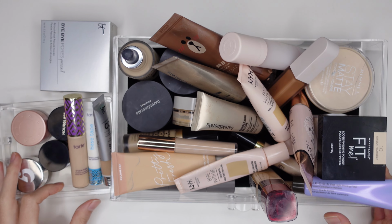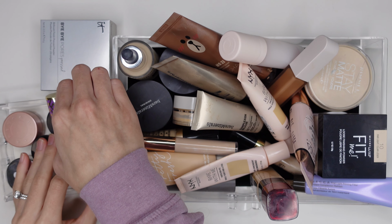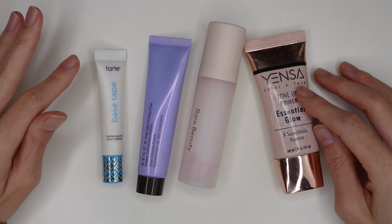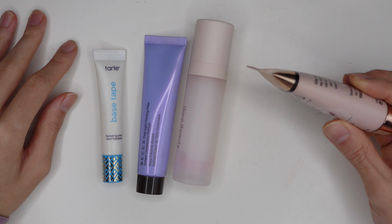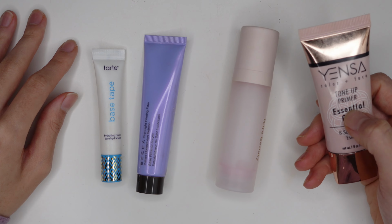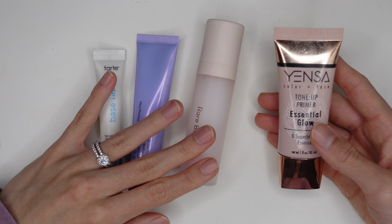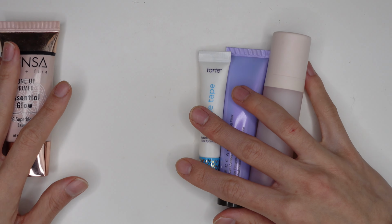All right, here we go. Here's all my stuff. Let's start with primers. I'm just gonna pick them out. Yeah, so right now I only have 4 primers. Immediately I know I'm gonna keep 2 and get rid of 2. I'm gonna go ahead and get rid of this Yensa Tone Up Primer because I've used it a good amount and I don't know, I never use it anymore. So let's declutter that. This will be the declutter side and this will be the keeping side.